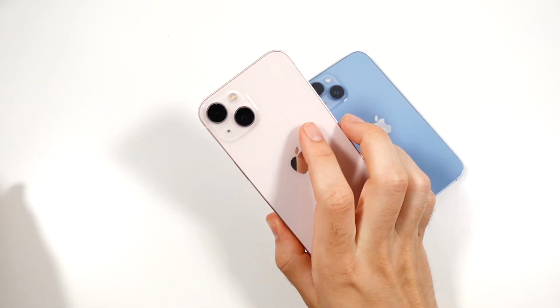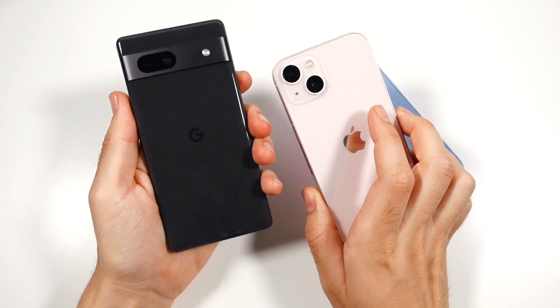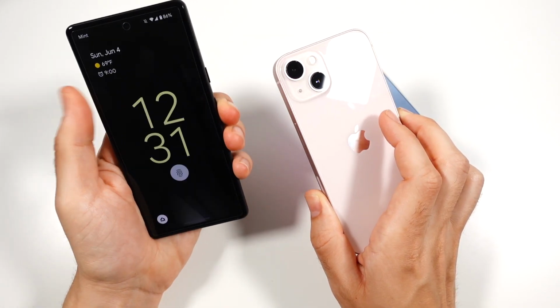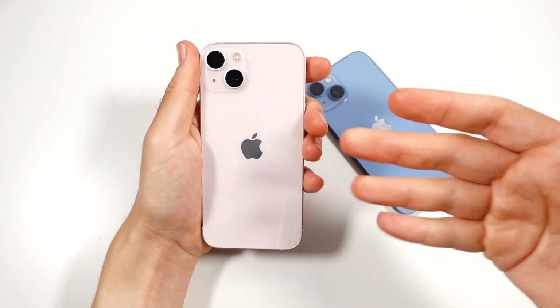Definitely. Even these newer ones coming out like the Pixel 7a, that's why I really like the Pixel 7a, because it basically has all the same traits of an iPhone 13. But if you want to try the Google system, you're getting basically the same thing here as what you'd find on a 13.